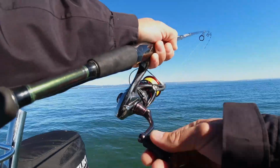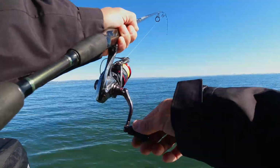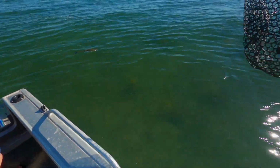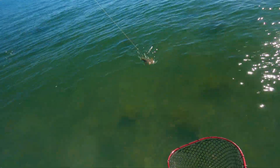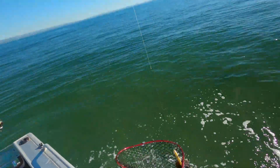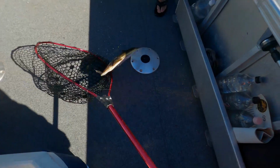There he is. Flathead? Oh, look at this. That's nice, mate. Oh, round this side. Right. Nice one, on the whiting lure. Only just hooked. Push me down. He got him. Good on ya. There we go. Look at that.